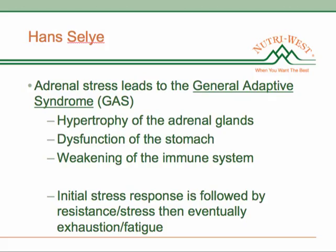Just some background, Hans Selye coined the term general adaptive syndrome to indicate the three areas that stress primarily affects. The adrenal glands initially hypertrophy and go through a stress response, resistance, and then eventually over a potentially long period, the patient can drop into exhaustion fatigue, and there will be a crossover point there which is quite difficult to determine clinically. But we must remember also that it affects the digestion in the stomach and then the immune system as well.